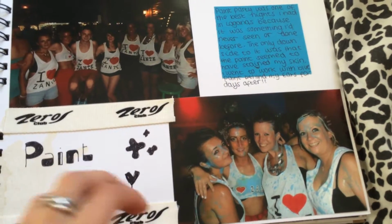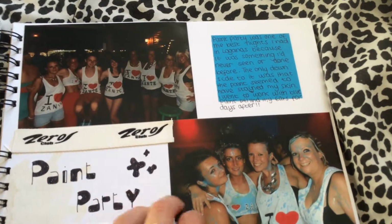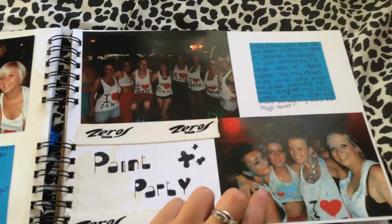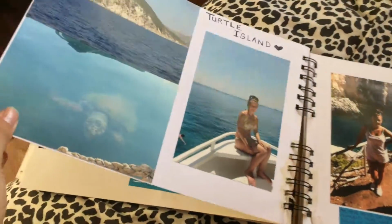It was all crusty around your face, and your hair felt like it was never going to come out, and it was a good experience. It was funny. Waking up the next morning with crusty hair wasn't so nice.